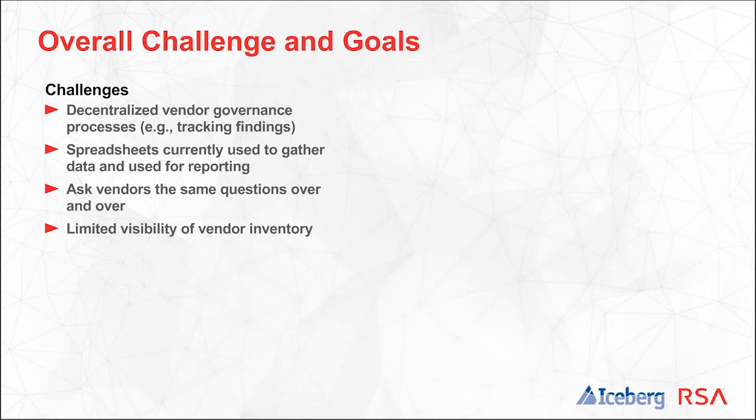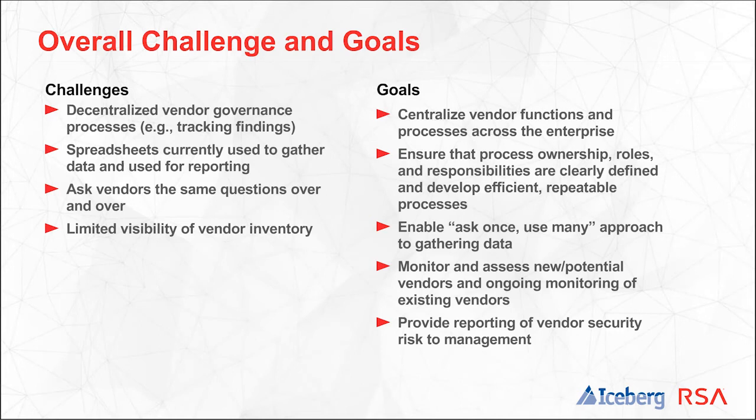And with that said, we're finding out that as we approach vendors, they're being asked the same questions over and over and being assessed in the same way many times throughout the year by all of our different facilities that have no way of disseminating this information throughout the enterprise, because everything today is done manually and using spreadsheets.